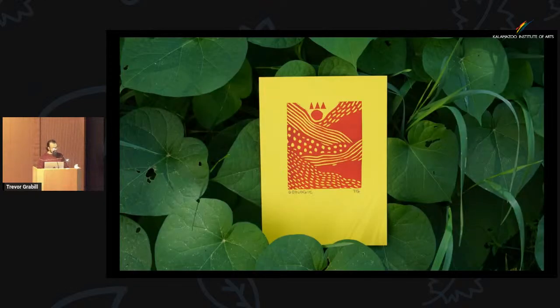As an artist, I make mostly block prints, as we talked about before, which are more or less hand-carved stamps. This is a small, simple one. The pieces we're going to be looking at today are a bit more complex, but I make a lot of little ones like this as well.